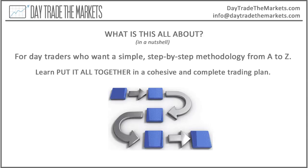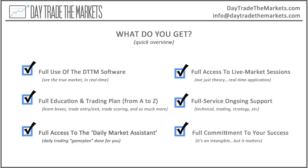And then we want to be able to put it all together, and a lot more goes into that in terms of account management, mental management, and a lot of other factors. But we need a cohesive, step-by-step, complete trading plan so that you know what to do at every situation. You're not trading in a panic state. You know what you're going to do when every situation that arises throughout a day comes up. And so hopefully that makes sense.